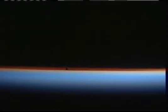We're now 2 hours away from docking of the Space Shuttle Endeavour to the International Space Station. This is a view from a camera on the outside of the International Space Station, continuing to watch the Space Shuttle Endeavour as it approaches the complex.